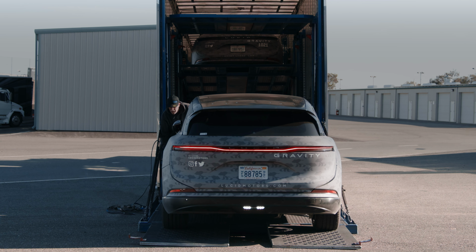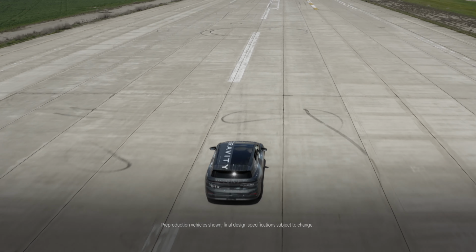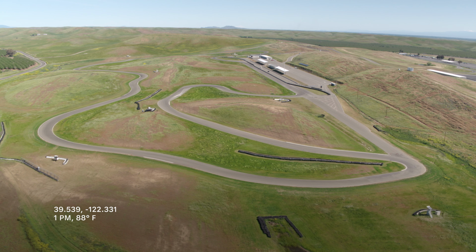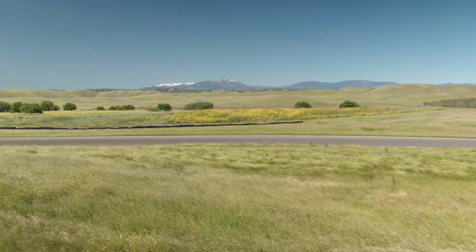It's always a fun cowboy adventure to take a car that isn't complete in every sense and try to do your development on it. This track is really special to us because it has a lot of the tight corners and twisty combined nature that looks a lot like a mountain road.